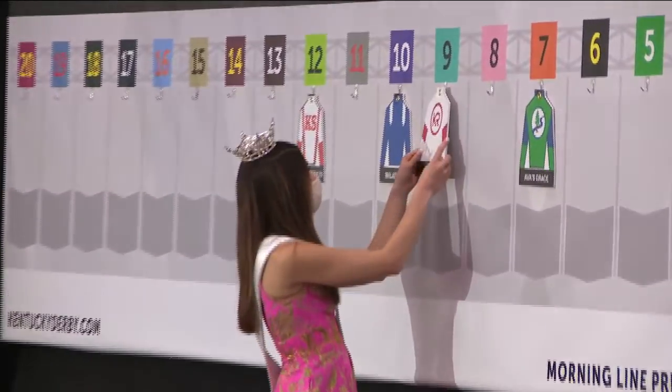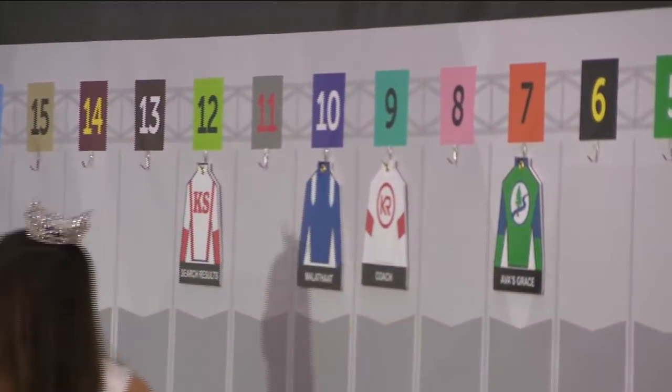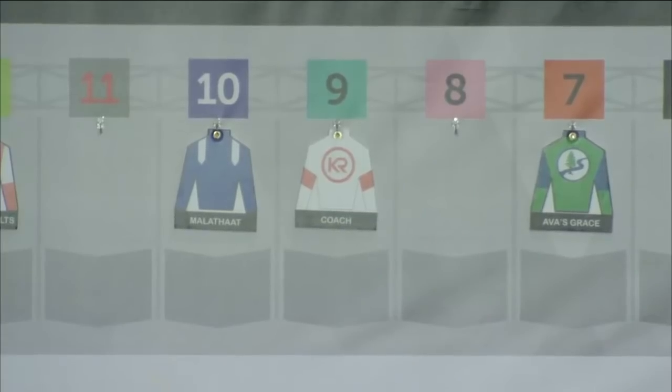Number 9. 9, Coach, Luis Saez. Number 9 is Coach, Luis Saez, trained by Brad Cox. Luis Saez, of course, will ride the likely favorite in Saturday's Derby, Essential Quality. Coach is only one of 3 horses in this year's Oaks to have won a race here at Churchill Downs. Her owner, Rick Heber, has been involved in several racing partnerships throughout the years, but decided to buy some yearlings a few years ago, and Coach was one of them. His son, Luke, works for Brad Cox as well. Coach, number 9.